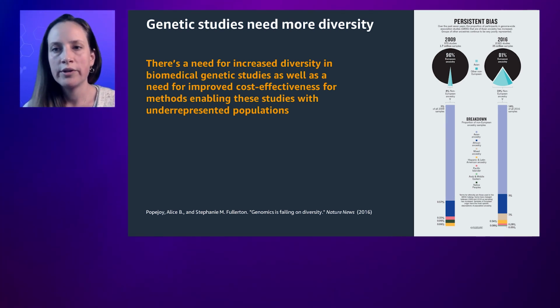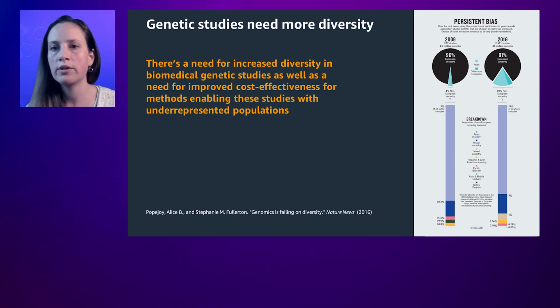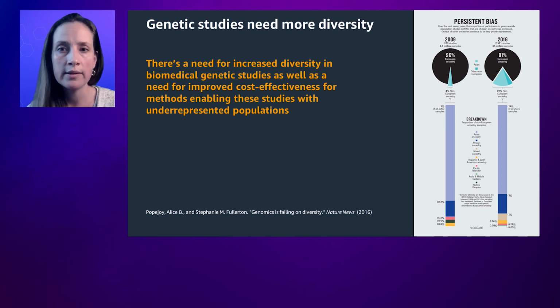So genetics studies need more diversity. Currently, there is still a very strong bias towards individuals of European ancestry in genomic studies, and even though there's been a bit of an improvement over the last decade, most populations of non-European background are still really poorly represented. And this bias in research also leads to bias in medicine and healthcare, and therefore only furthers existing health disparities.